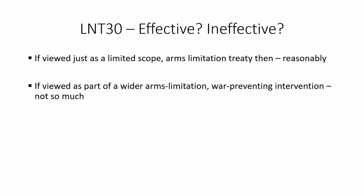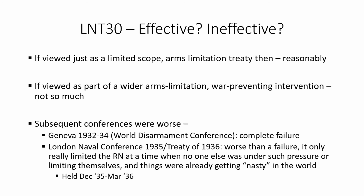If you view it as part of a wider arms limitation, war preventing interventions type thing, not so much, but I think that's because those were really starting to fail by about 1930. Equally, and probably as a consequence of that, the subsequent conferences were worse. You had a Geneva Convention, the World Disarmament Conference, from 1932 to 1934, actually continuously, that was a complete failure, with various people walking out, and certainly coming to no sort of agreement.